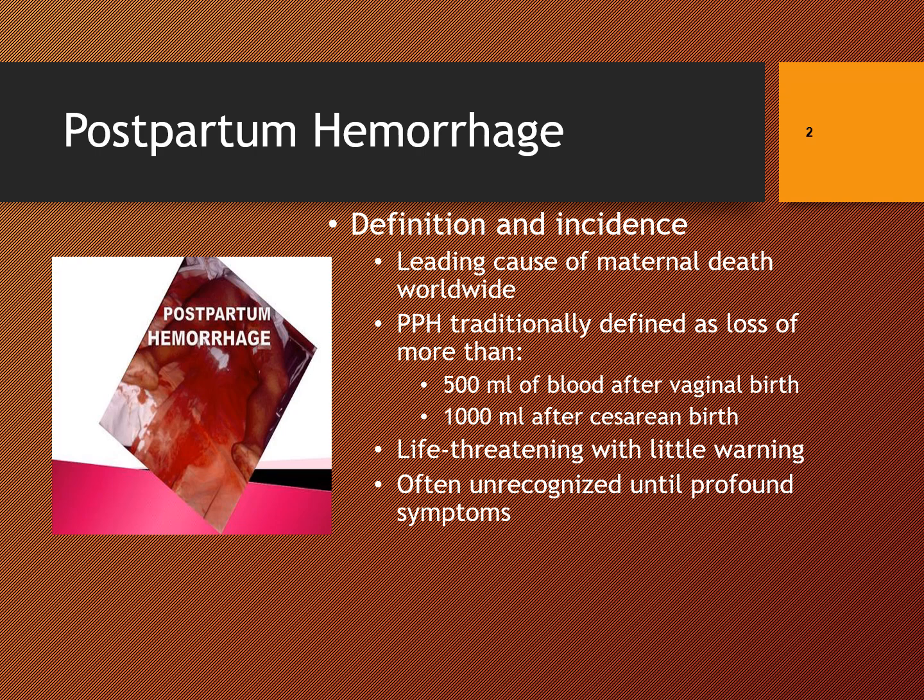So the biggest thing we're going to talk about is postpartum hemorrhage. It is the leading cause of maternal death worldwide. 12% of all maternal deaths in the United States is associated with postpartum hemorrhages. It is traditionally defined as a blood loss more than 500 after a vaginal birth and more than 1,000 after a cesarean birth. It's important to know that this is what your textbook says.